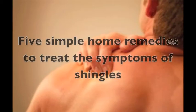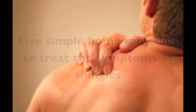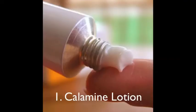If you're looking for home remedies that can reduce the pain and itching of shingles, then listen up, because in this video I will show you 5 simple home remedies that are proven to work. Remedy number 1, Calamine Lotion. You can apply Calamine Lotion to reduce the dryness and itching caused by shingles. This works well because as the lotion dries, the moisture from the blisters will dry up too.